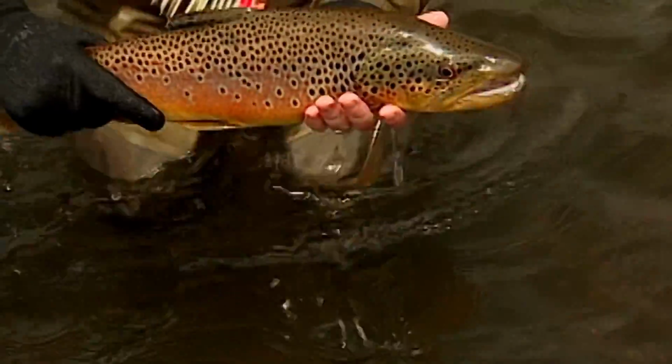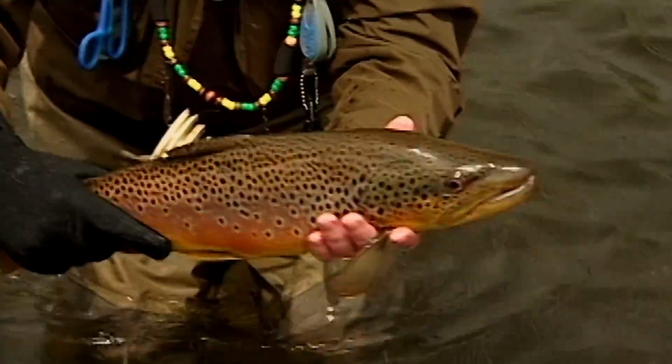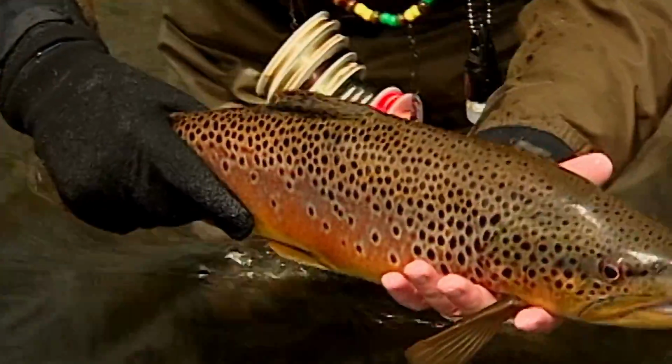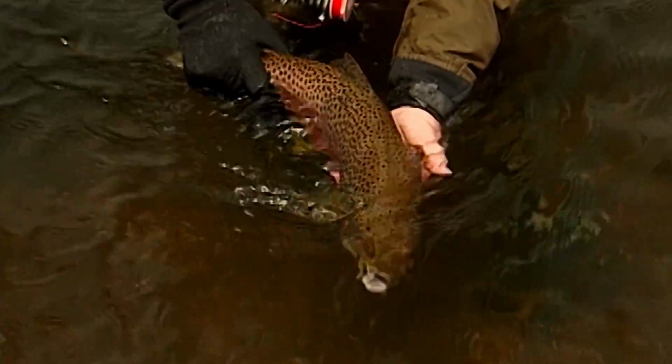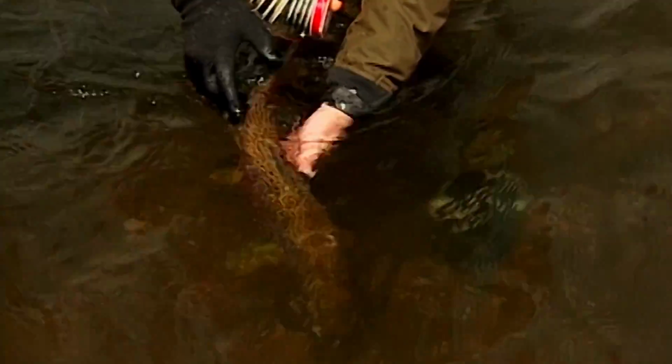Wow. Let's get a shot of him. Geez, look at that fish. Look at the spots. Big hook jaw male. Okay. Yeah, let him go right away, and just let him go back to live another day. Okay. Tickle his belly. He'll go on. Yeah.